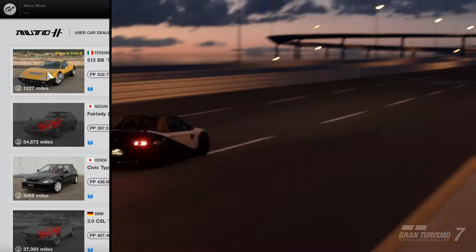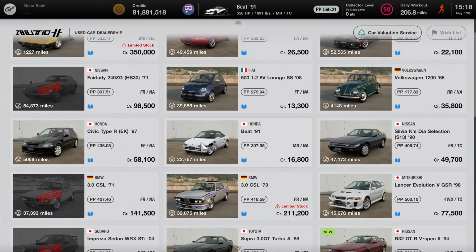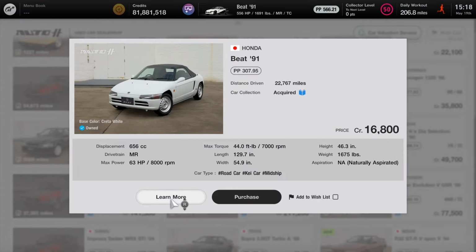So, for a limited time right now, you can find the Honda Beat at the used car dealership, right here. About 63 horsepower, 44 pounds of torque, and 1675 pounds is the weight of the car, with the price of 16,800 credits. As you guys can see, it is a K car, and those cars are very small, very tiny cars. So if you see those K car races, this is what it's talking about.